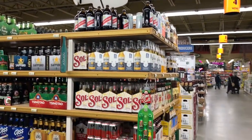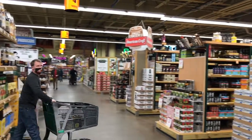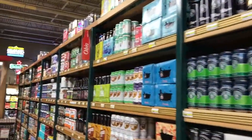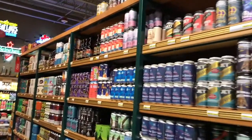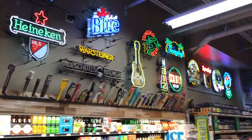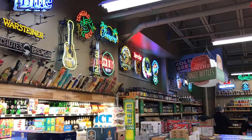With such a large variety of beers and wines, you can find anything that goes well with whatever meal you're preparing. You can find different beers here that you can't find anywhere else, and they're sorted by state to make it a little bit easier to find what you're looking for. They have some unique beers sold as singles, or you can mix and match and make your own 6-pack.